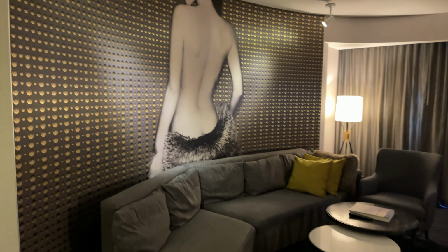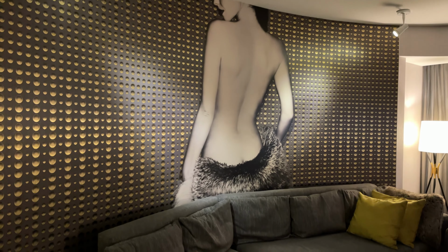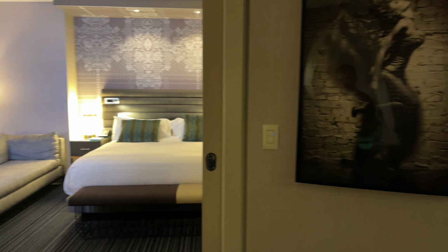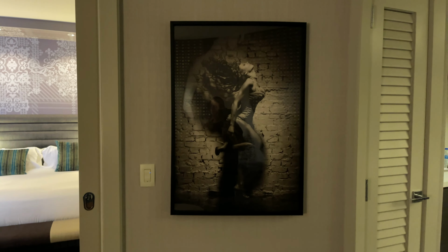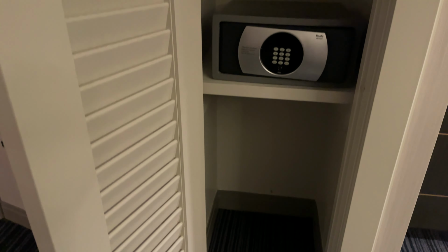This is a really great space to entertain people if you want to have friends over. Like the other room, you can close the bedroom off, but you have a full bathroom, this whole living room area, the little dining place, and then there is a separate exit onto the terrace from this room.